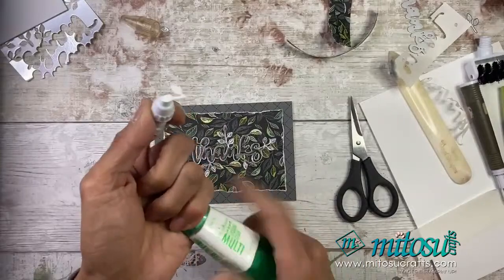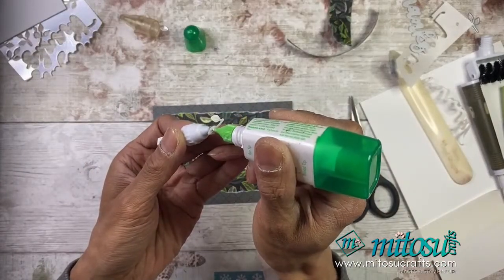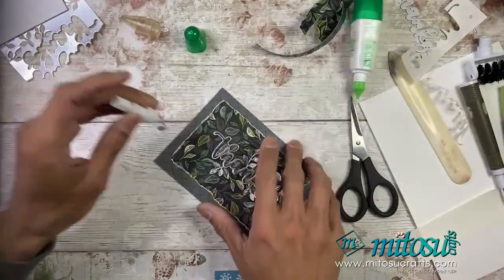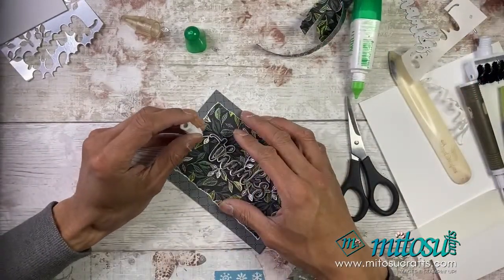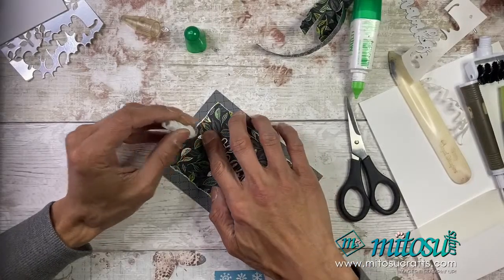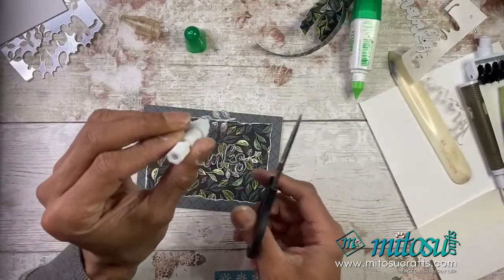stick it off. Take your pick tool. If you don't have tweezers to hand, we do. I'm just being lazy. That's okay. Lovely, Carol. What's that?